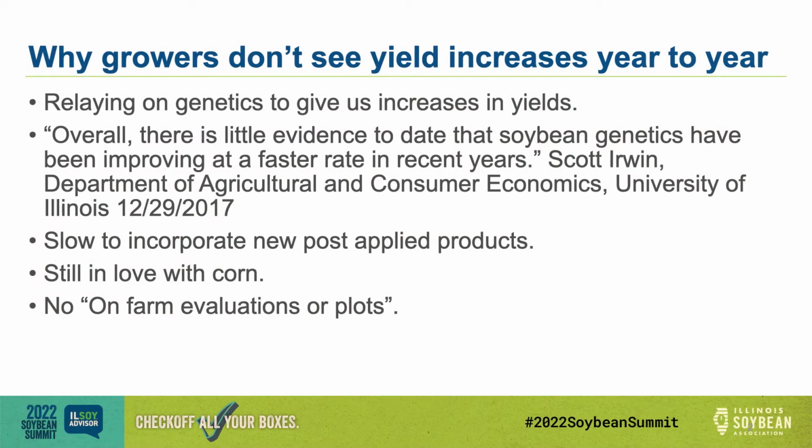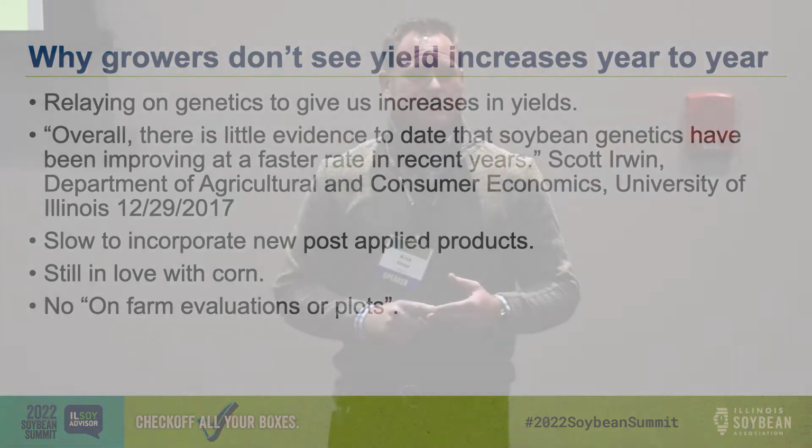And again, we're not doing on-farm evaluations or plots on our farm. These are our acres, our fertility, our program. Why don't you evaluate those products on your acre to see what the return is on your acre? Because everybody's got something to sell you that's gonna give you that magical 5-bushel increase if you spray it on your soybeans. Well, put it into your program and see if you get a response. So what is that response?